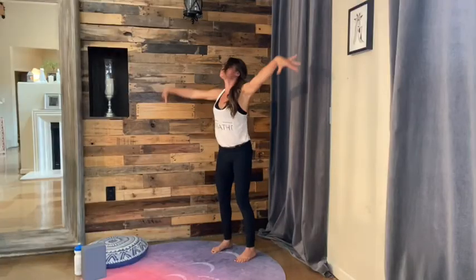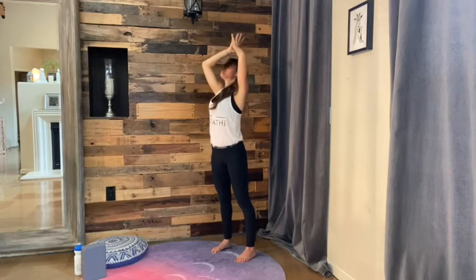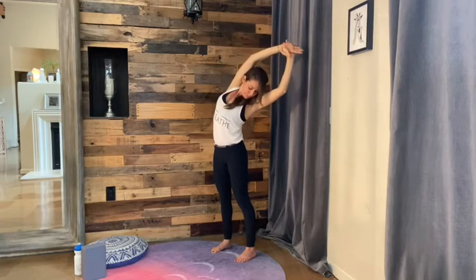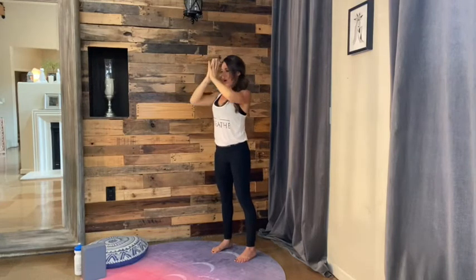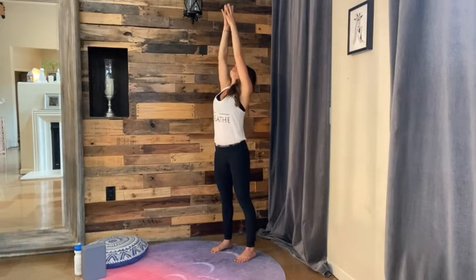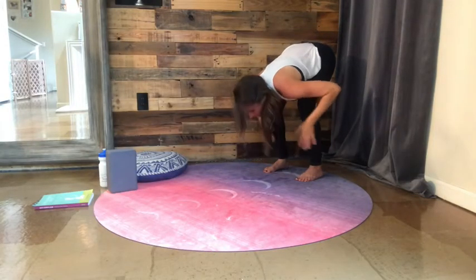Inhale, root to rise. Side bend to the right. Inhale, center. Side bend left. Inhale, center. Exhale, hands to heart. Inhale, lift. Exhale, fold forward. Hands to shins, halfway lift.